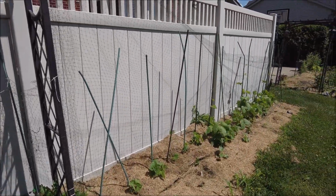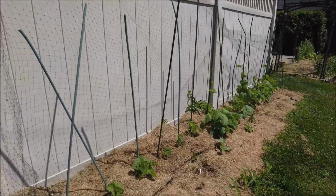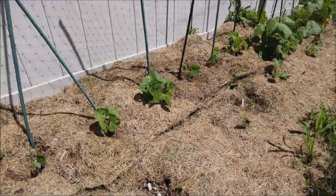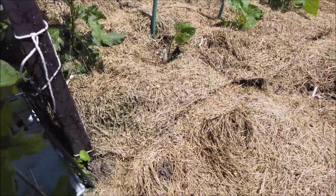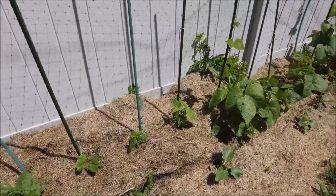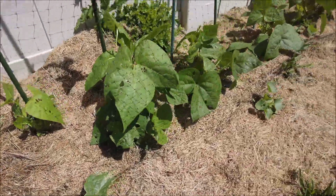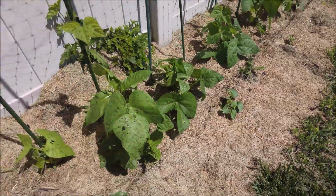Hey, here's all the beans. The beans are looking great. The beans and then the melons. One of the melons died. I did plant more seeds. I put like 10 in each one, so some of them have to come up. Some of the melons are surviving and doing fine. That one there and that guy there. So they're not doing too bad.